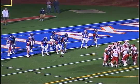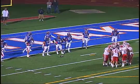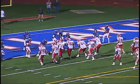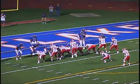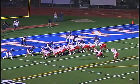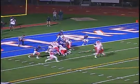Let's see if they decide to stay with the run game here. It's been pretty effective. Yeah, that's been working for them. And down here, they're big on that offensive line, so let's get behind one of them and stroll in. Running back again. Looks like plenty of room. He walked in. Goes in untouched.